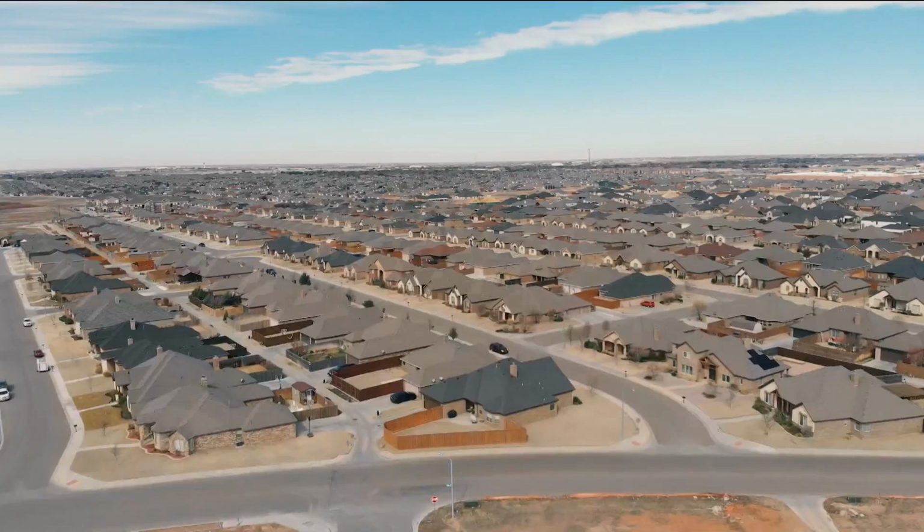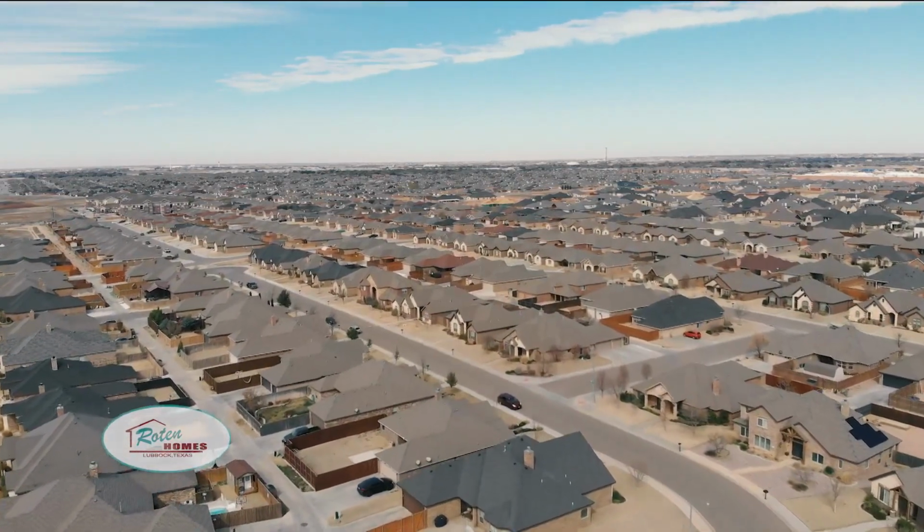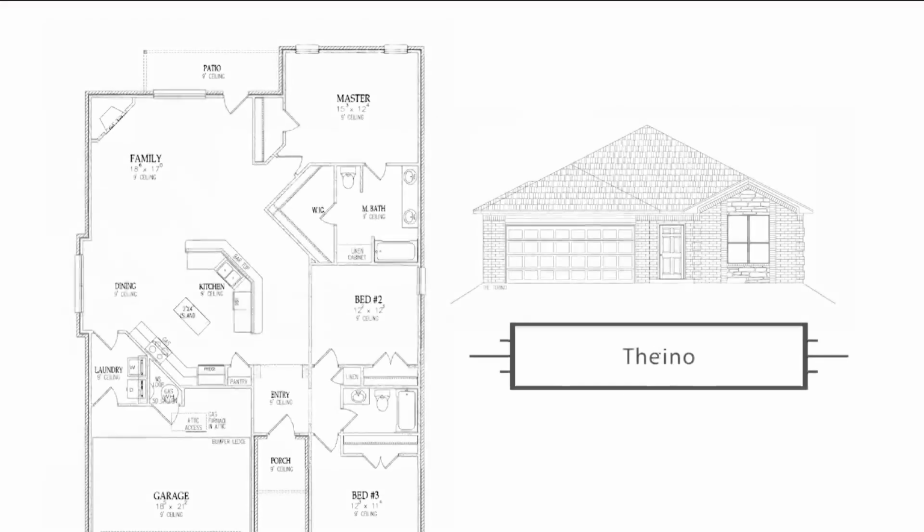This is Brad Roten with Roten Homes. My family has been building homes in Lubbock since 1984. Now let us show you some of our homes that we're currently building in some of our developments, Bergamy Park North and Escondido Ranch.